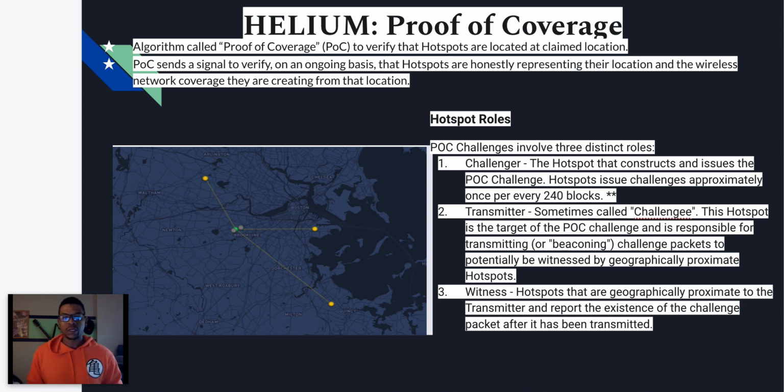Now, the way we are rewarded and the way this whole system works is through this consensus algorithm called proof of coverage. Proof of coverage is there to verify that hotspots are located at the claimed locations. So when we install a hotspot at your location, we need to input the address, and we need other hotspots within the vicinity to verify that that hotspot is there. So the proof of coverage sends a signal to verify on an ongoing basis the hotspots that are honestly representing their location and the wireless network coverage created from that location.